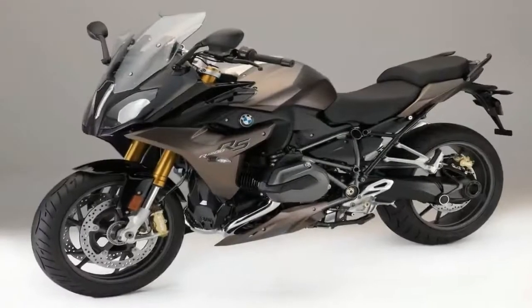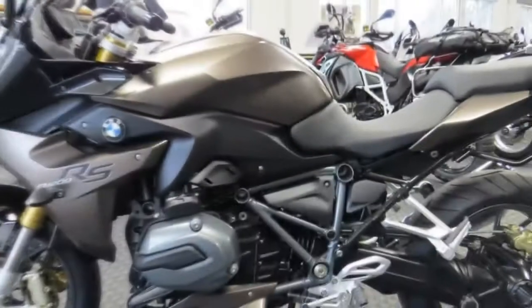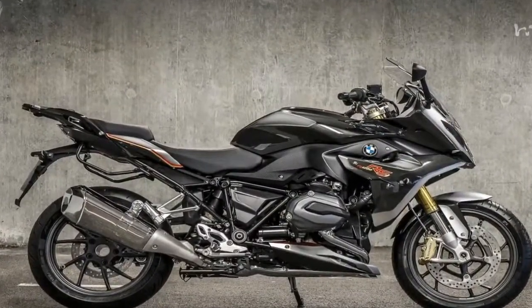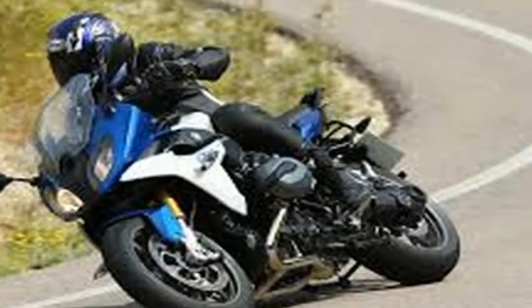Beemer's RS series has always been about touring comfort since they originally brought its fixed fiberglass fairing to the market back in 1976 with the R100 RS, and this newest incarnation toes the family line with tour-tastic features that should take the edge off the longer jaunts.